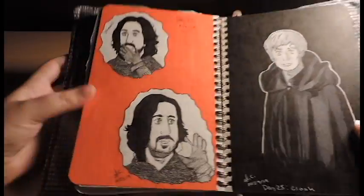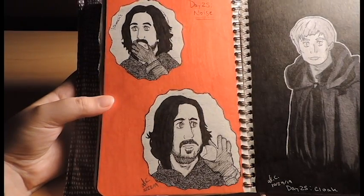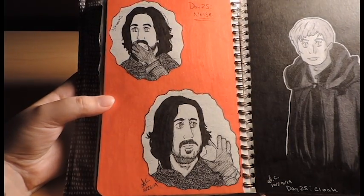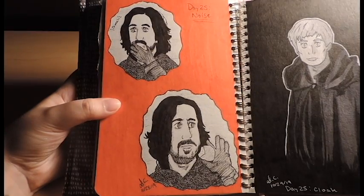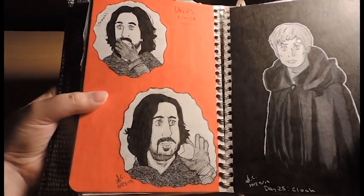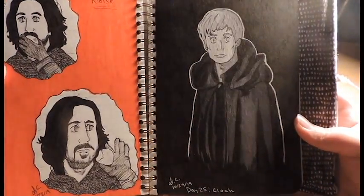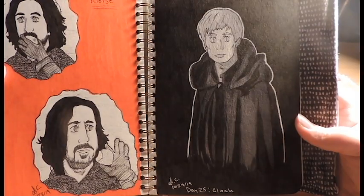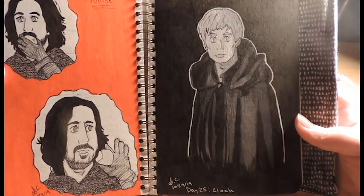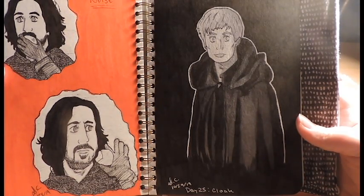For noise, I immediately thought of Gwaine during the first episode of season 4, when he crunches on that apple, so that's what I drew here, and then I made the background red, like the apple. And then over here, I was experimenting with my Tombow brush pens to try to actually shade a full picture with the brush pens and not do hatching, so that's what I did here with Arthur in a cloak, because that was the keyword, and I just really like his sneaking out cloak. I like the hood on it, so that's what I did there.